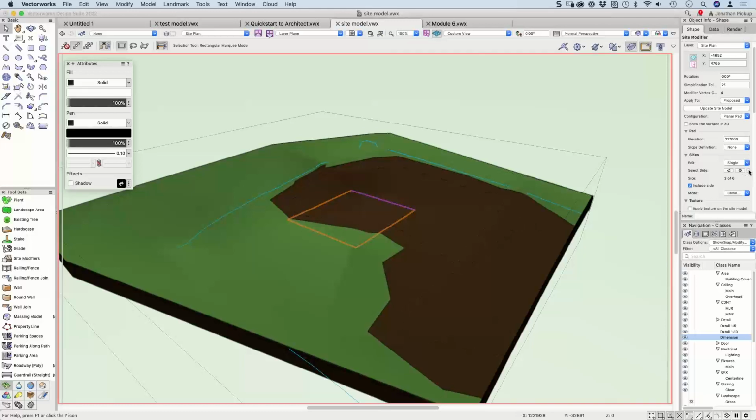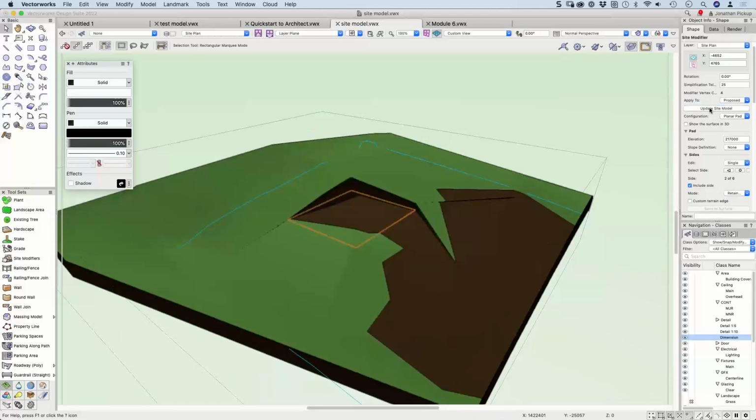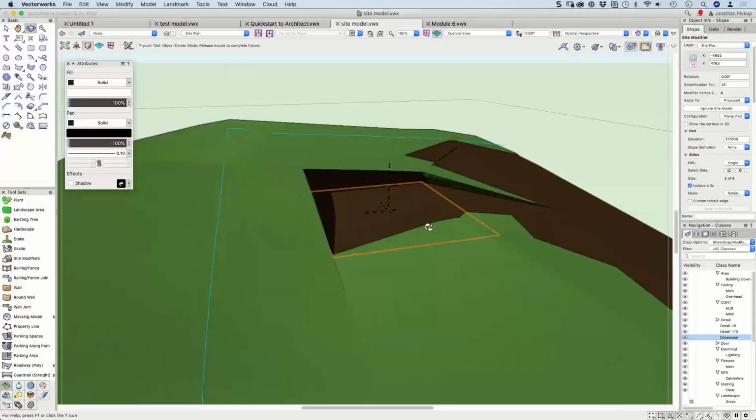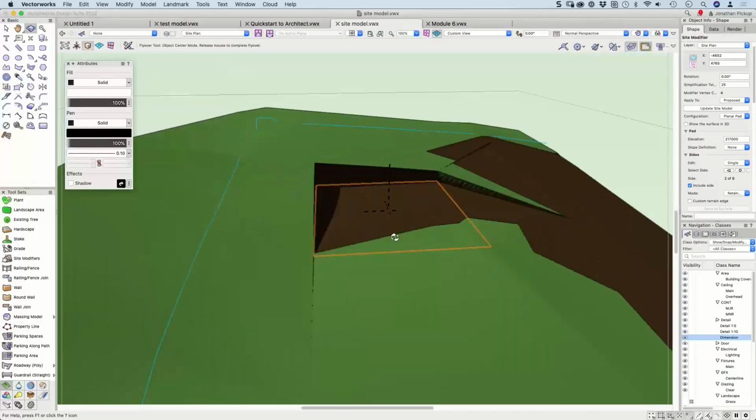I'm going to go to the next edge, which is that one. I'm going to make that one a retaining edge as well. And then I'm going to update my site model. And so now I have the ability to choose, without having to draw grade limits or play with the grade limits, I can control the edges of my planar object, of my site modifier, which I think is really powerful. This is going to be so useful for the site modeling that I do.